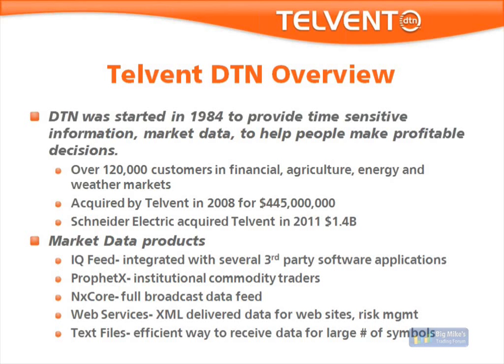In addition to the streaming products, we have web services, which will deliver snapshot data. So if you want to put market data on a website or a risk management application or mark-to-market, we have a web service for that as well. Some customers don't need intraday pricing, or they want to get a large number of symbols, so we have text files that we deliver via FTP. You can pull down one file for NASDAQ stocks rather than making a whole bunch of requests. It's a good way to update different portfolios at the end of the day, or scan the markets on an intraday basis too.